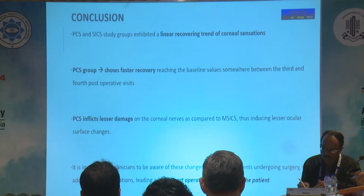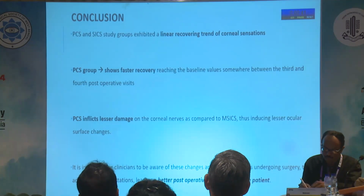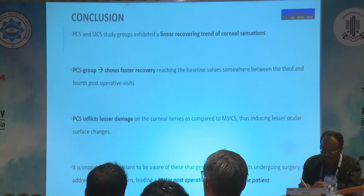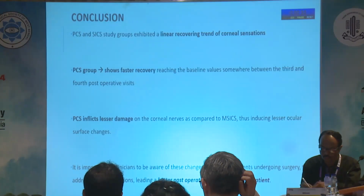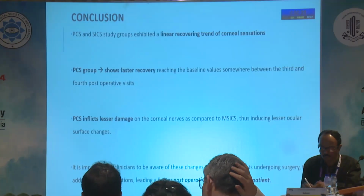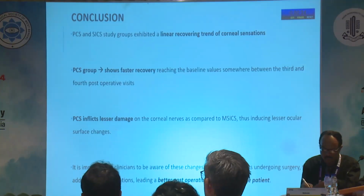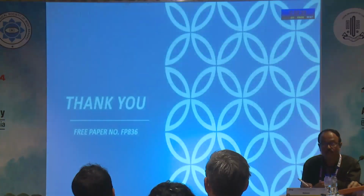The phaco group, as I mentioned earlier, showed a faster recovery, reaching the baseline value somewhere between the 3rd and 4th postoperative visits. Phaco cataract surgery inflicts lesser damage on the corneal nerves as compared to SICS. It is very important for us as clinicians to be aware of these changes and counsel our patients undergoing surgery to address their expectations, leading to a better post-operative experience for the patient. After all, a happy patient keeps a happy doctor. Thank you.